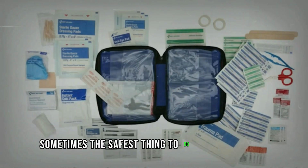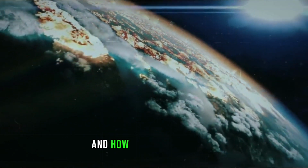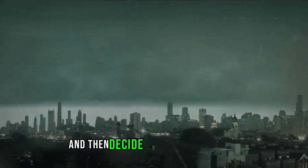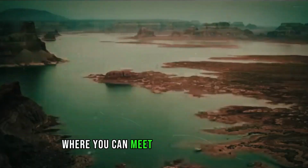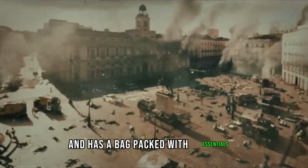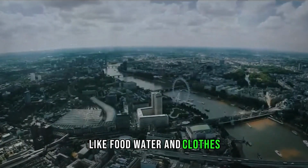Sometimes the safest thing to do in an emergency is to leave your home, but you need to have a plan for where to go and how to get there. Start by figuring out the best way to leave your neighborhood, and then decide on a safe place to go. This could be a relative's house, a community shelter, or even just a landmark where you can meet up with your family. Make sure everyone knows the plan and has a bag packed with essentials like food, water, and clothes.